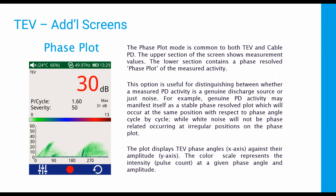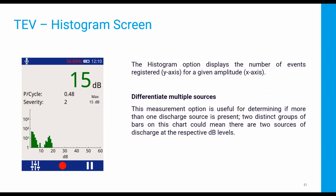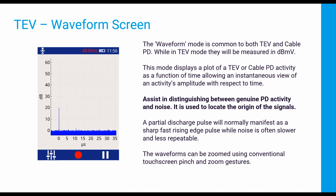With TEV, like with ultrasonics, there is a phase resolved plot. Here's an example. There are some additional screens. I know there's a lot of information here. You're going to get a copy of the presentation, so you can read all of that later. In the interest of time, I'm just going to mention that we have this histogram screen. We also have a waveform screen. These are additional screens to help you investigate TEV problems.